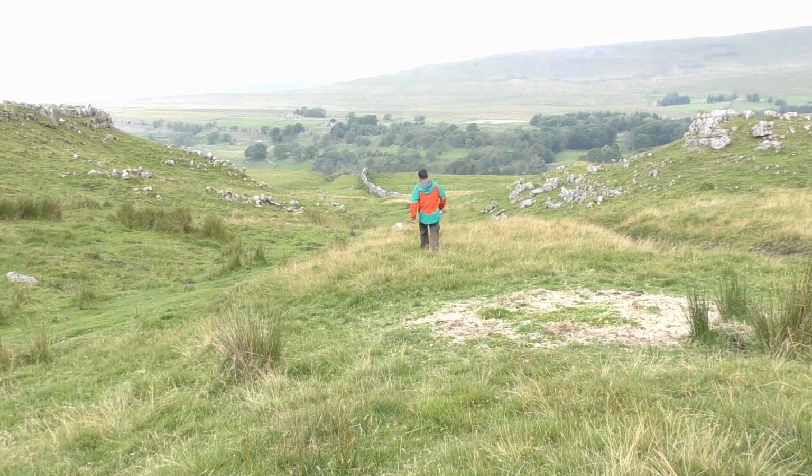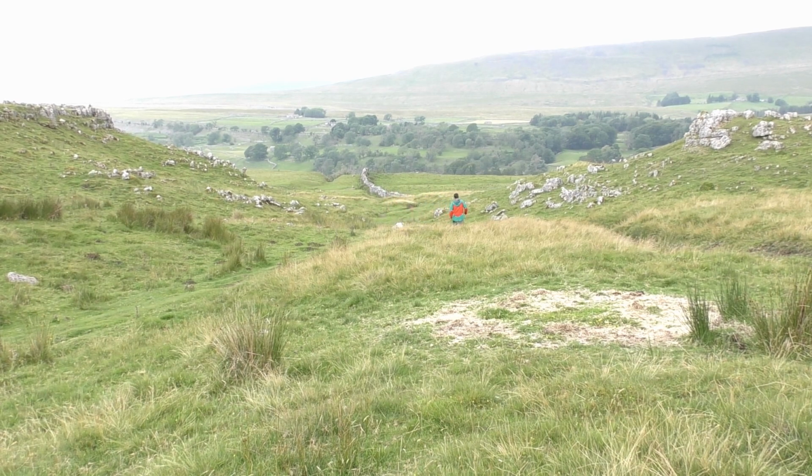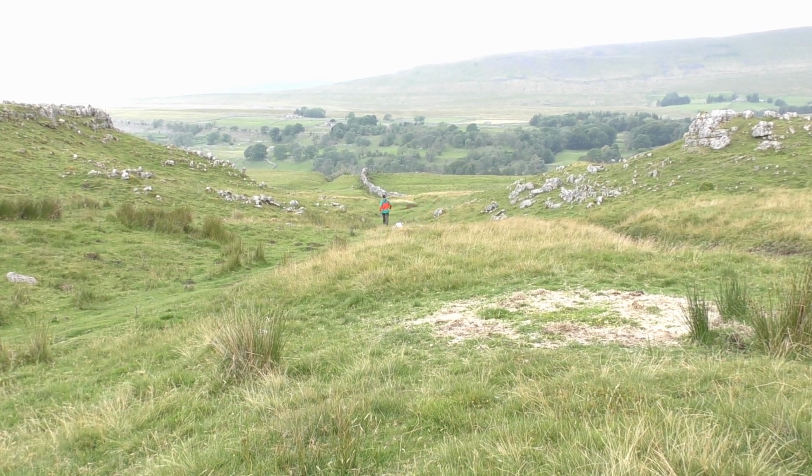When you're walking out in the hills, it's normally either going up or down. There are very few flat bits. So instead of guessing what speed we walk at, it's a much better idea to time ourselves over a 100-meter distance and then use that to work out our speed in kilometers an hour.